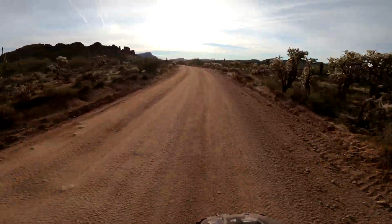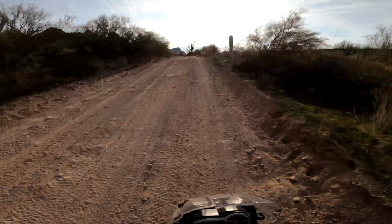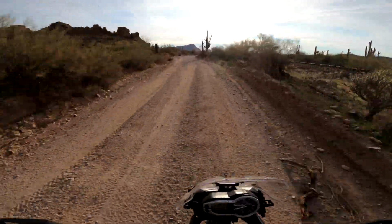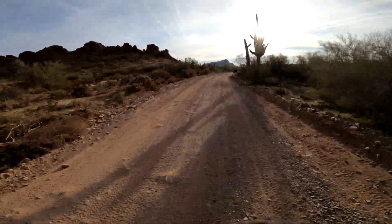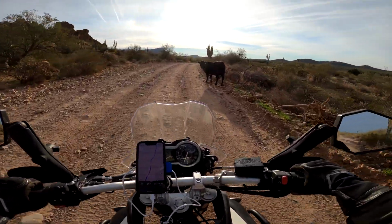The road in follows the Gila River, but never gets quite close enough to offer a glimpse. It does, however, provide beautiful morning desert views of rock outcroppings, saguaros, and the occasional cow. Hey, Cowie.